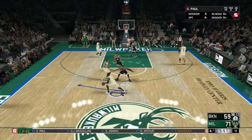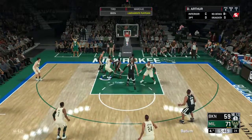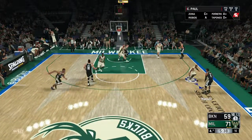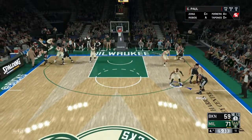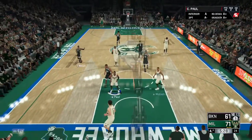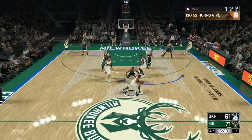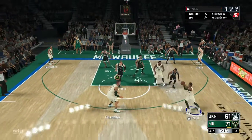Chandler a screen. McCollum with a screen on Rondo. Chandler with a screen for McCollum. And again, the Bucks miss. And since halftime, he has just been ice cold. Just can't seem to get anything to go his way. They set the pick. Lure the screen. Here's Porzingis. Basket is good. The assist from Rondo. Rondo's got his 8th assist here tonight. Ball again, Rondo. Arthur dishes to Paul.